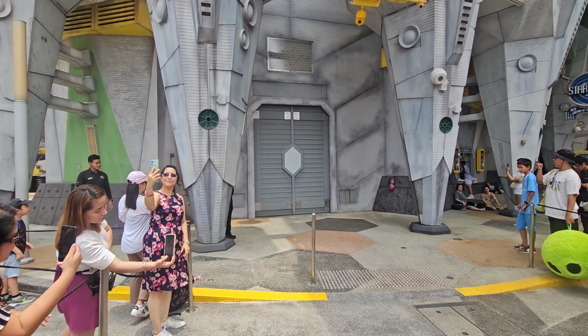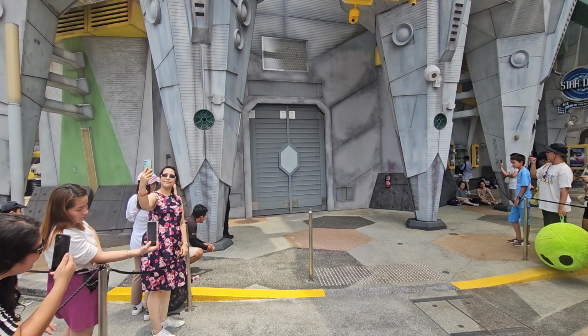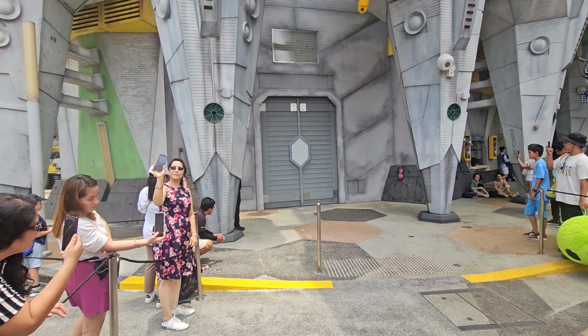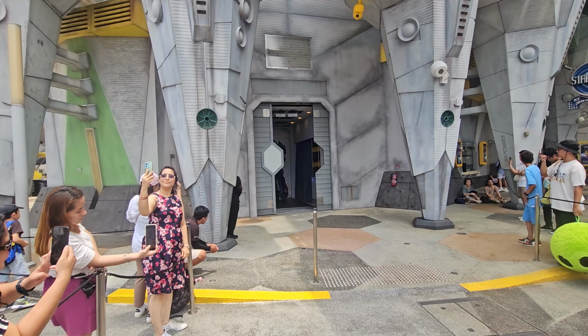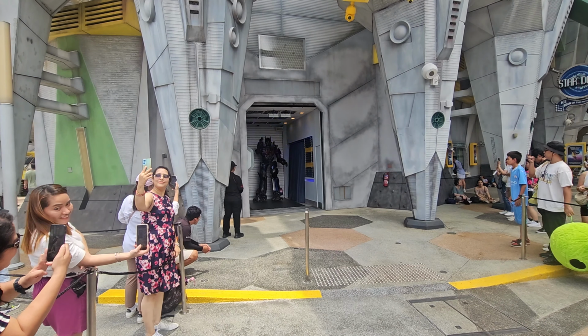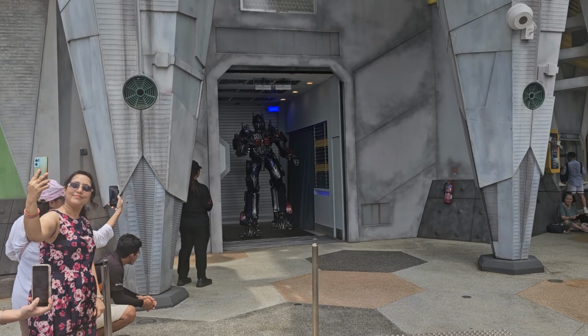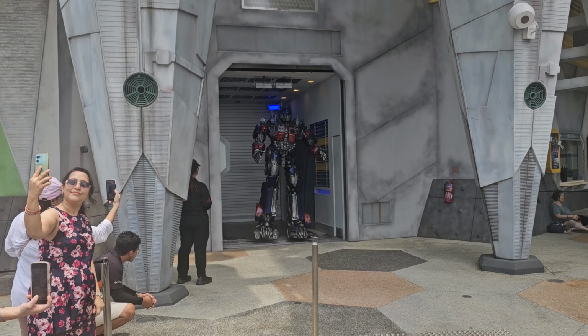Meeting and taking photos with the talking Optimus Prime is an incredible and unforgettable experience, particularly at Universal Studios theme parks. Optimus Prime, the heroic leader of the Autobots in the Transformers franchise, is brought to life by skilled performers who stay in character, engage in conversations, and create an immersive and thrilling encounter.